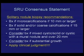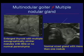They also mention that if a nodule is growing substantially, that nodule should be considered for biopsy. But above all, the group cautioned that you should apply clinical judgment. So in other words, if a patient presents with lymphadenopathy or some other feature concerning for malignancy, a biopsy may be indicated regardless of size.